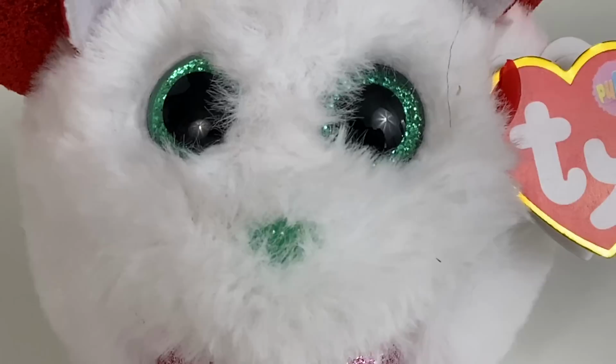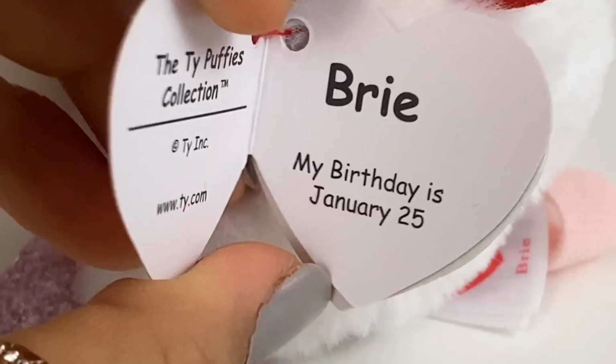and pink sparkly feet and paws, and a baby pink tail. And oh my goodness, these things are so soft. Like, I just want to pet them all day. They have a lot of beanies in their bums. And her tag says Brie. She doesn't have a poem, but she does have a birthday, and it's on January 25th.